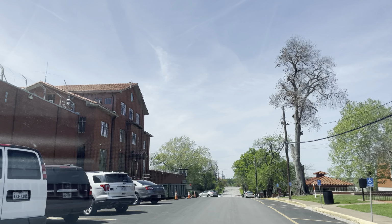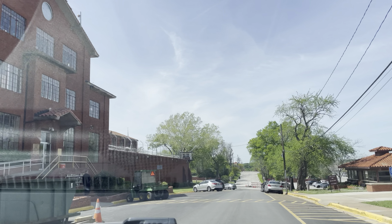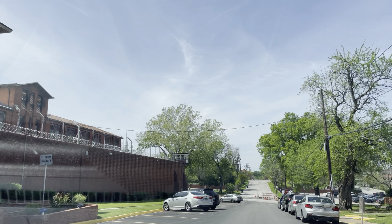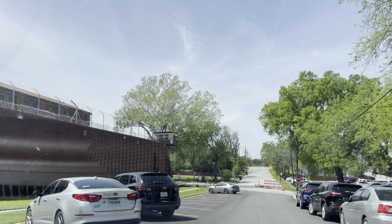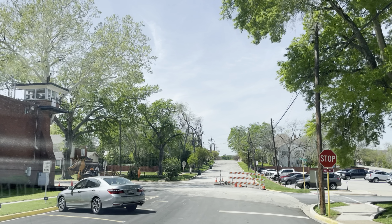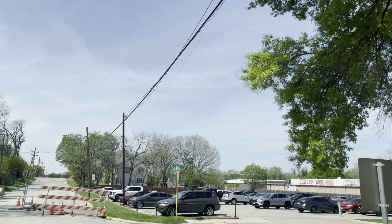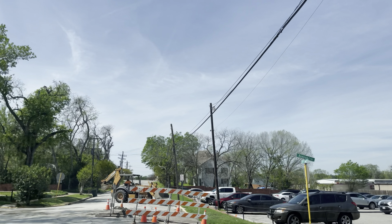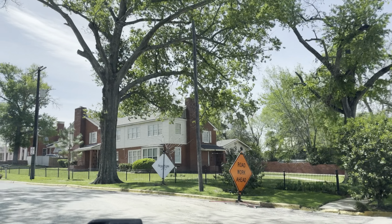Here's the front. It's over 170 years old. Another guard tower there. Close to downtown. I mean, look right here to the right, just a gas station there, and go take a left and I'll show you how close the campus is.